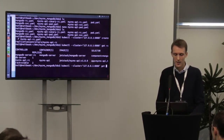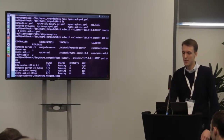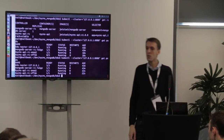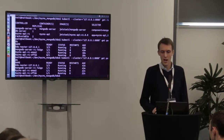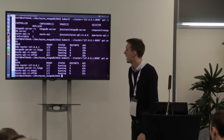Has it actually done that, though? Should we just double check? That looks reasonably healthy, actually. So what it's done here, yeah, there we go, great, is it's now running two instances of the CMS API. So I can see that running, that's awesome.